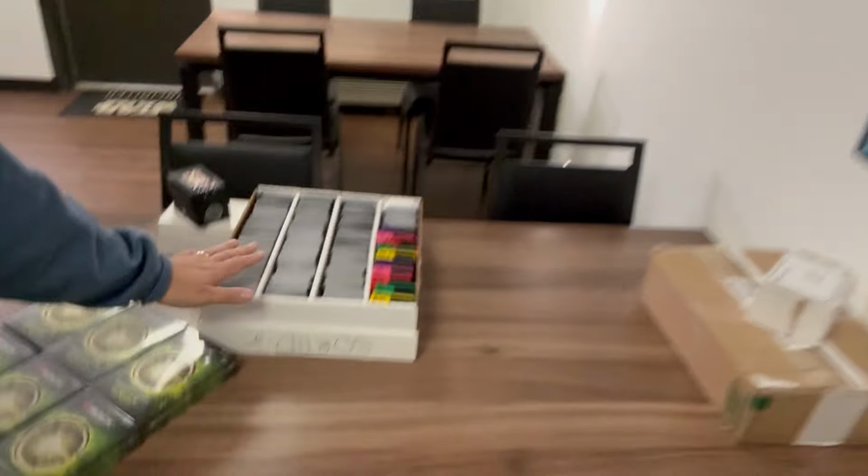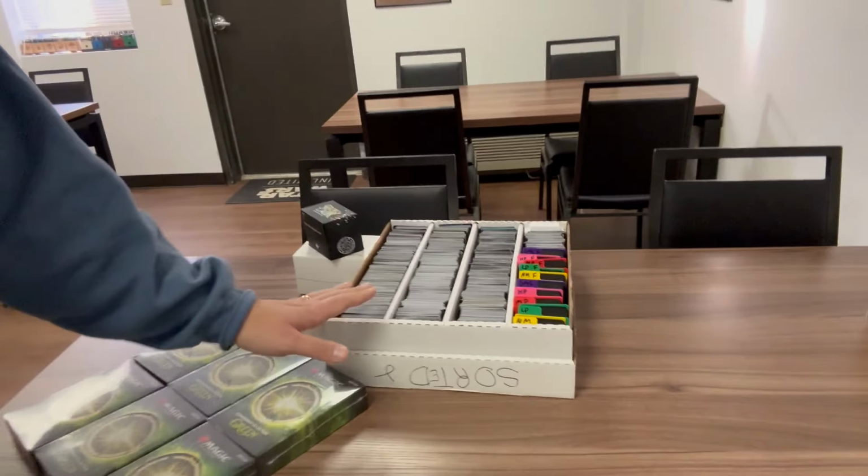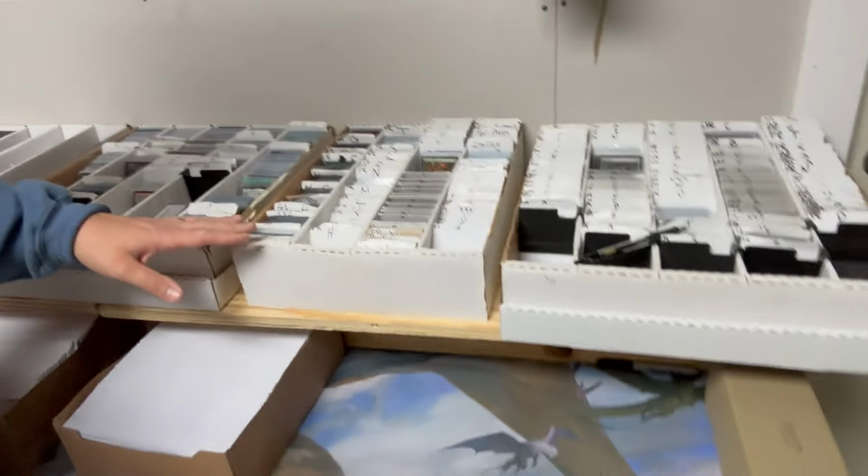We will put a penny sleeve on every one of these cards. For a while, we were only doing penny sleeves on the expensive cards, and we were just storing them without sleeves on them, and that was fine. We didn't run into a ton of problems. But the more cards that you add into your collection, the harder it is to sort through the cards if they're not penny sleeved, and there are some cards that are penny sleeved. So we penny sleeve every card.